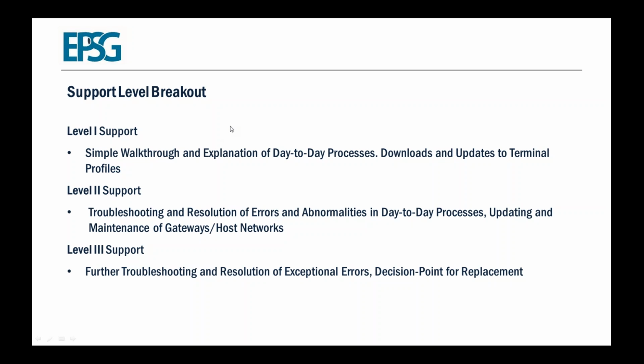Now let's speak about the different levels of support and how they break out. Level 1 support traditionally is a simple walkthrough and explanation of day-to-day processes, downloads and updates to terminal profiles. So if you're a merchant calling in who simply needs to be walked through a transaction, how to reprint a receipt, how their terminal runs a report, that would be a level 1 support.